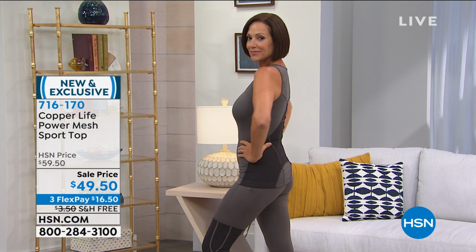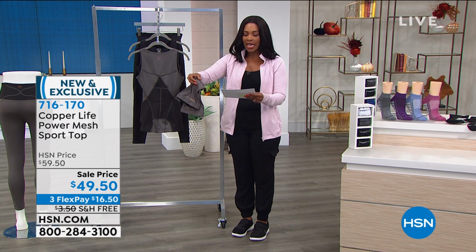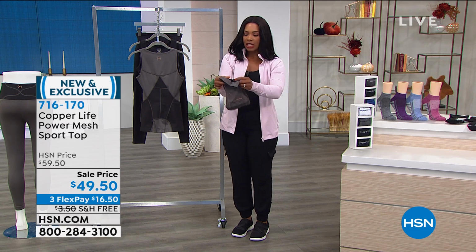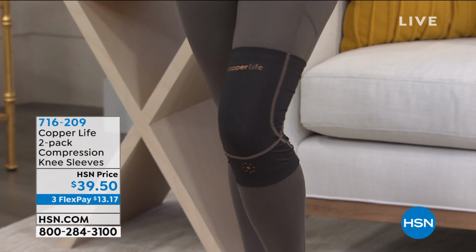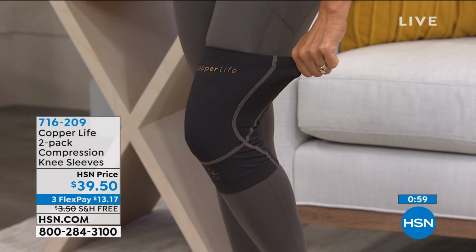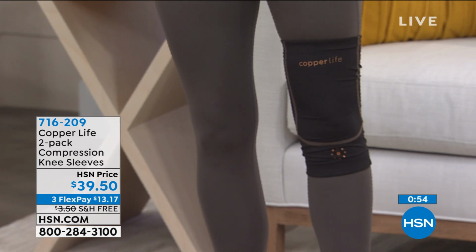And then you'll also notice on Donna she's got on the knee sleeve, and this is a 2-pack of compression sleeves. I'm sharing them with you. You've got your choice of black or gray. These are 3 FlexPays of $13.17, free shipping, and you order small to 3X.